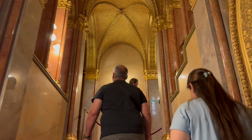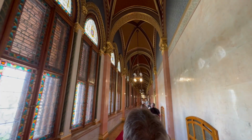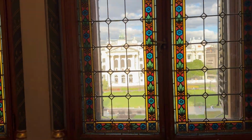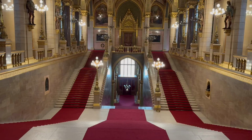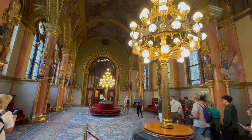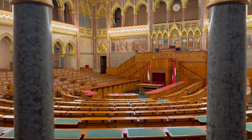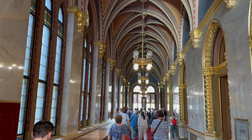And inside, the building somehow felt even more impressive than from the outside. The beautiful ceilings, detailed decorations, grand staircase, enormous dome, and the Hall of the National Assembly all reflected incredible craftsmanship and attention to detail. Every room felt elegant, historic, and incredibly grand. It quickly became clear why this building is considered one of Budapest's greatest architectural masterpieces.